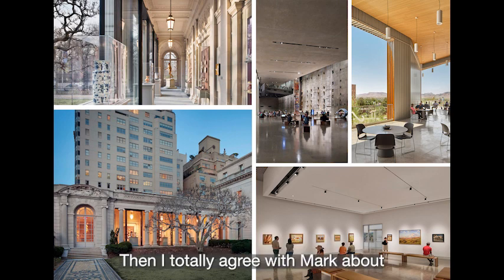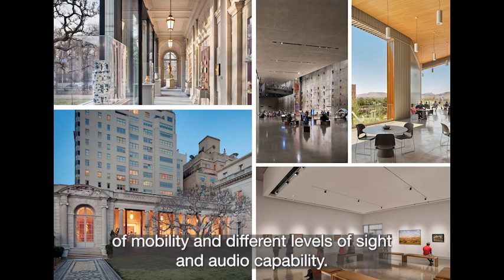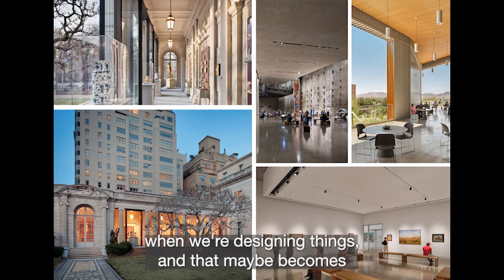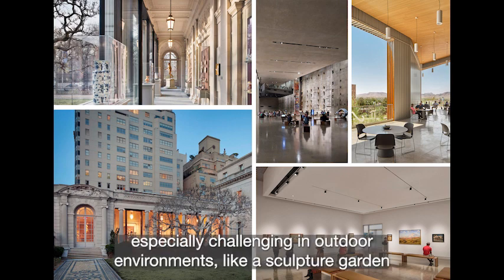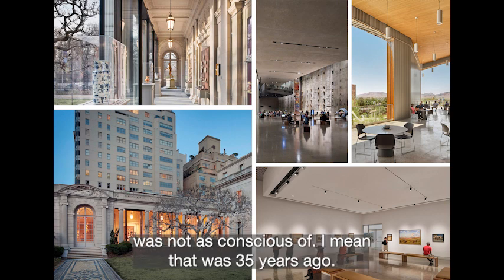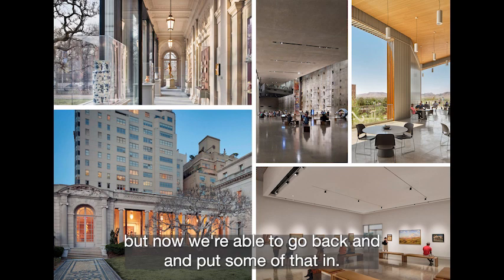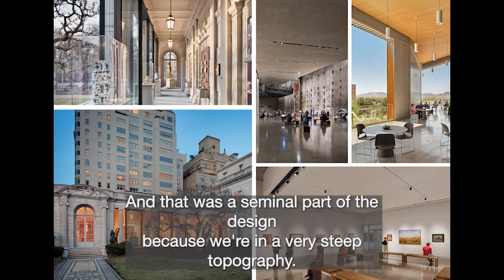Then I totally agree with Mark about we've become so conscious of people with different levels of mobility and different levels of sight and audio capability that we've really got to think of everybody when we're designing things. And that maybe becomes especially challenging in outdoor environments like a sculpture garden, where that was one of the things the original design of the UMLAUF was not as conscious of. I mean, that was 35 years ago. We just weren't, there were no requirements for ADA, but now we're able to go back and put some of that in. And that was a seminal part of the design because we're in a very steep topography.